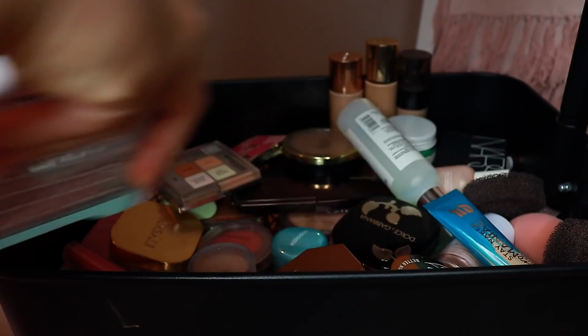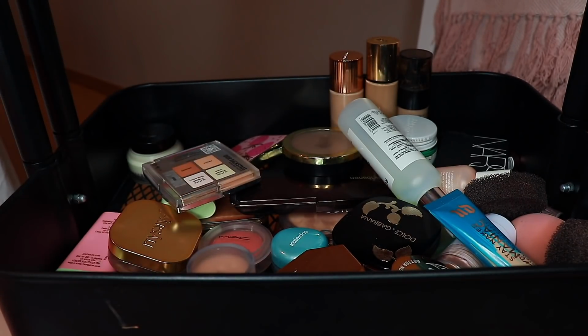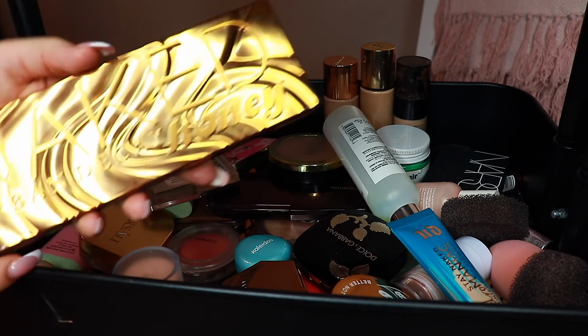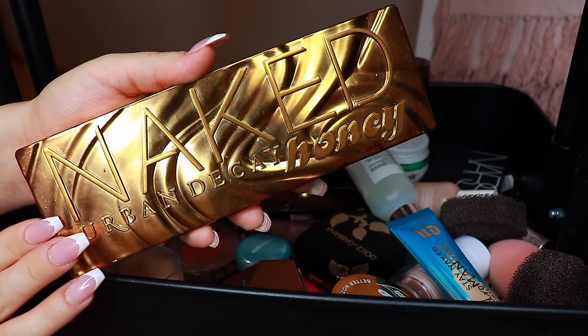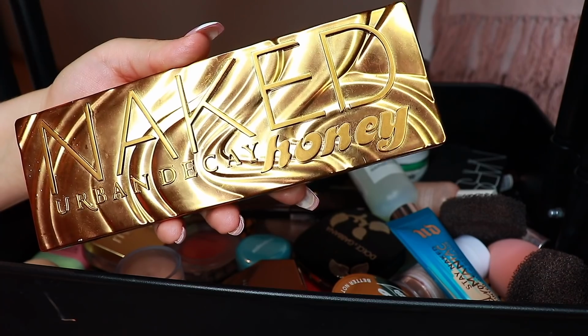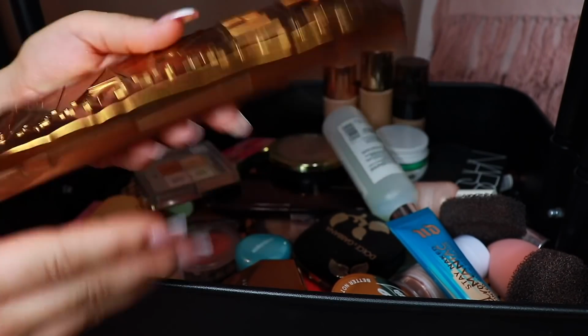So let's see what kind of eyeshadow palettes we had to play with this rotation. I feel like this rotation has gone pretty badly or poorly. I can't even remember that I've used some of these products, but I think I have. So this is the Urban Decay Naked Honey palette.